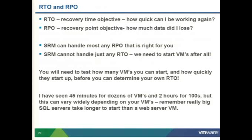Recovery time objective and recovery point objective. These are the two key acronyms within any sort of BCDR conversation. Recovery time objective: how long does it take for me to get operational again? Recovery point objective is how much data did I lose, in essence. I want a recovery point that is as small as possible and a recovery time that is as small as possible.